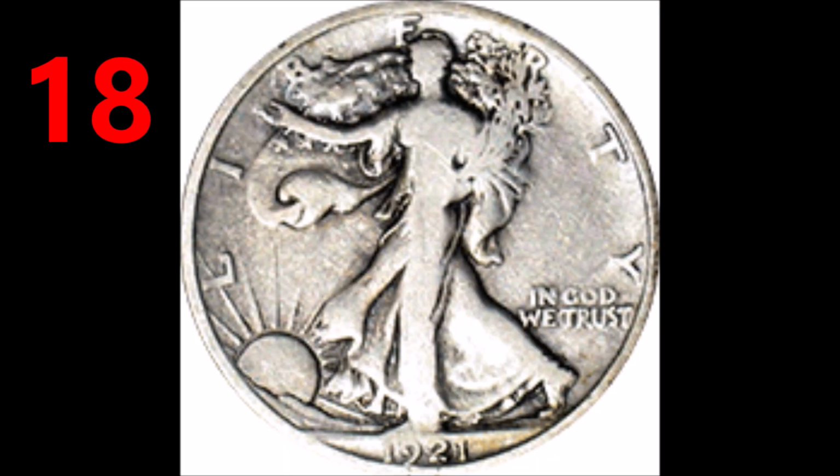At number 18, the 1921D Walking Liberty half dollar. With a production of 208,000 and a 90% silver content, the 1921D Walking Liberty half dollar on average pulls around $250, but have been seen in auction to sell for over $40,000 in mint state quality.